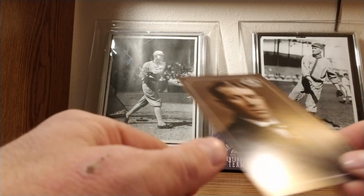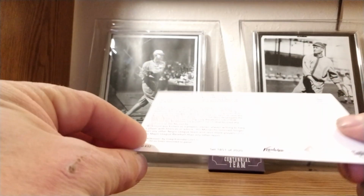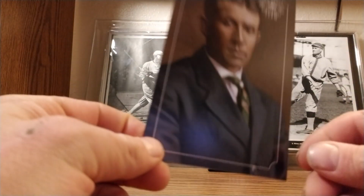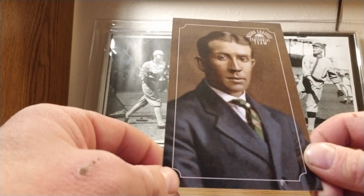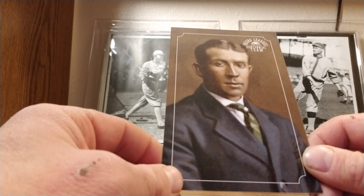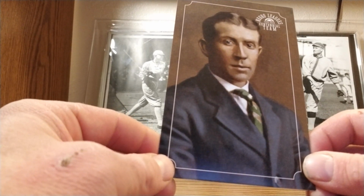And the owner, and here, J. L. Wilkinson. James Leslie Wilkinson. Don't know too much about him. Obviously, he's probably one of the investors in the league who helped it grow. Being a white guy, he probably was very anti-racist. Then again, he also knew where to make the money.